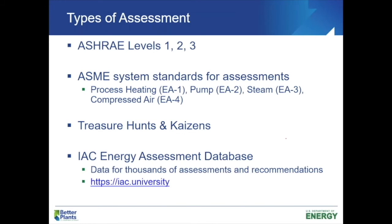Okay, so level 2 really consists of a couple days. It's having some handheld monitoring devices where you take some spot measurements, and then you use those spot measurements to do your energy calculations.